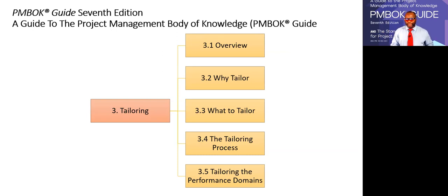And last but not least, we have tailoring the performance domains. Of course, you got to tailor how you plan. You got to tailor how you engage with the client, the customer, the stakeholders, so on and so forth. It's not rocket science. I'll just read the opener. It says, the work associated with each performance domain, the ones we just looked at, can be tailored based on the uniqueness of the project. That's the overarching idea.